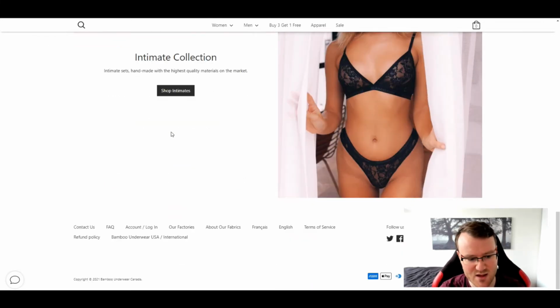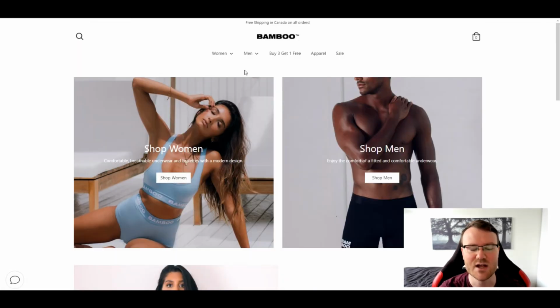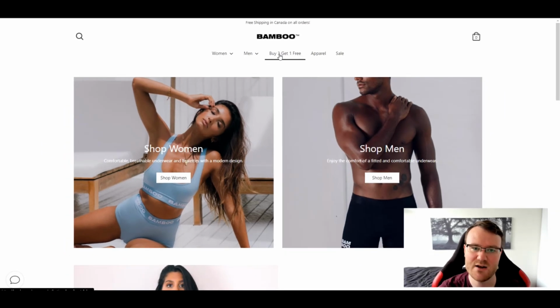The last thing on your homepage that I'd like to talk about is actually your navigation. So right now your navigation is not too bad. I'm not sure if I would put buy three get one free there. It's good that you have that sort of deal. You might want to consider a product upsell app that can encourage buy three get one free, or something like that, as opposed to putting it in the header.